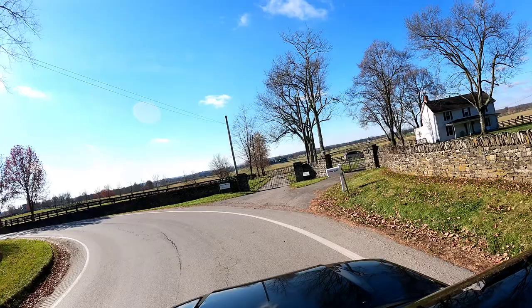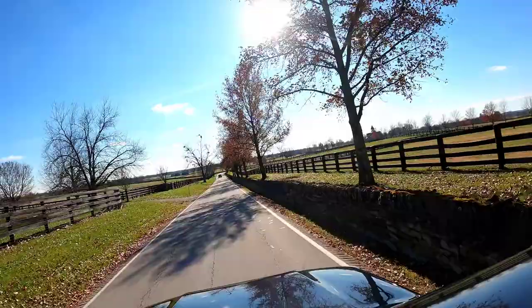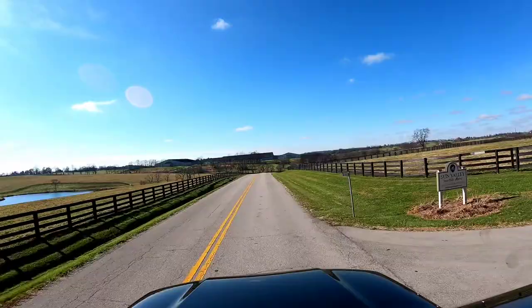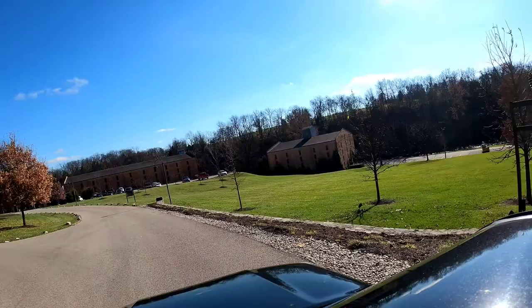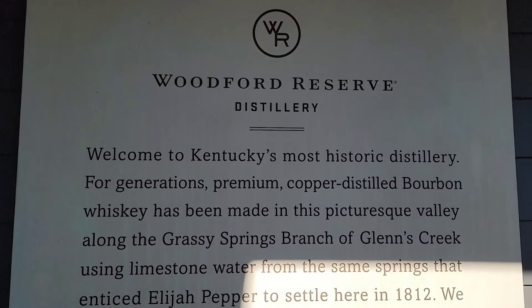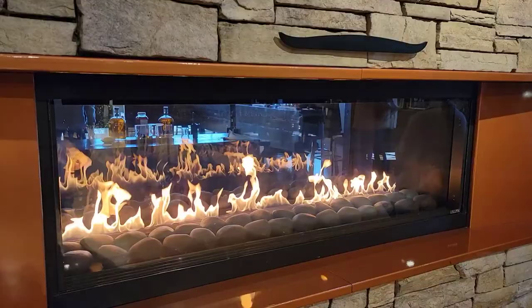Woodford Reserve. Let me give you a little history of this remarkable place that distills this remarkable whiskey. Back in 1780, just after the Revolutionary War had started, a young Elijah Pepper from Culpeper, Virginia, built his first whiskey distillery. And then in 1790, he moved west to Kentucky. And on this spot, this land you're looking at right here, he built the first distillery out here in the Kentucky area in 1812. He bought this land because the water was so nice.